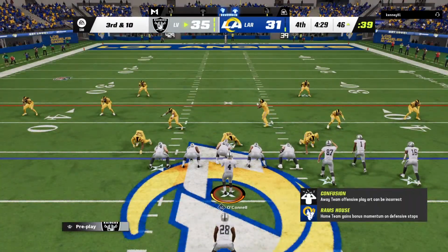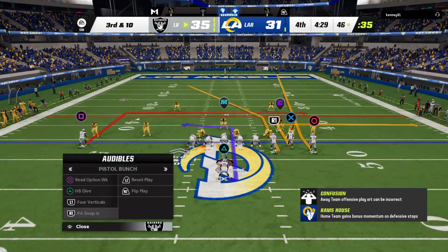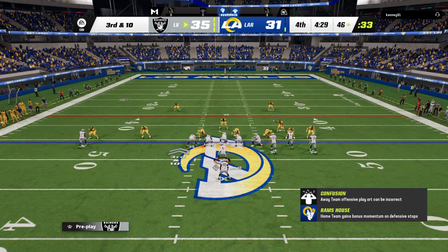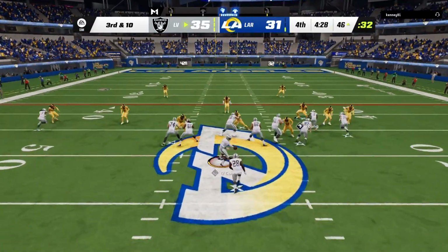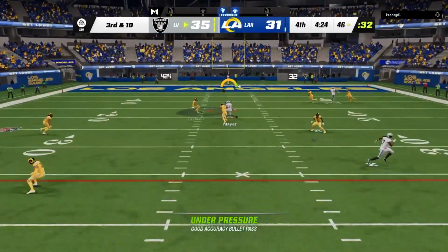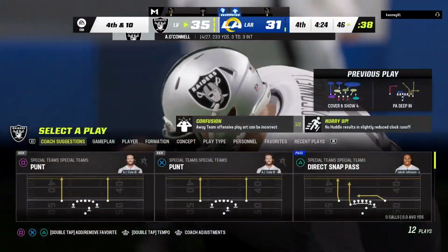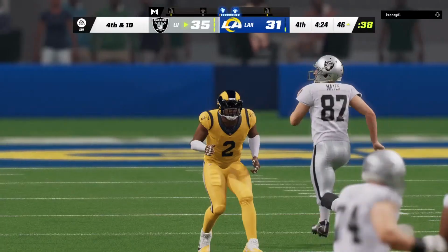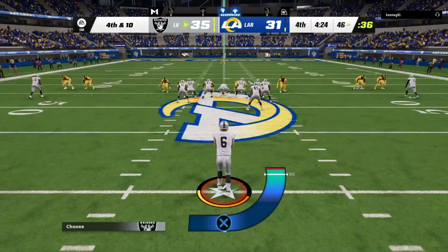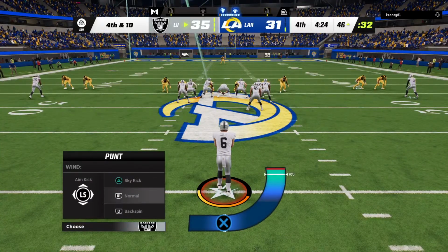The Raiders on 3rd down. They've hit 2 for 4 thus far. This is 3rd and 10. Off the play fake. O'Connell. And it's knocked away and incomplete. Partner, for once in my life, I'll be succinct. In a one-possession game, every single stop like that could be a difference maker.